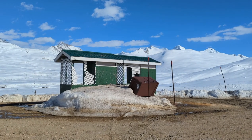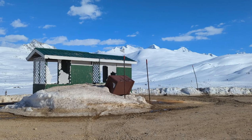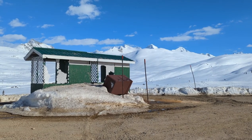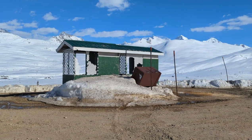You won't even recognize it. And maybe I'll just post a picture of what it looks like in the summer so you can see that. But if you need to use the potty, this is a good place to do it, because these are what we refer to as international bathrooms.